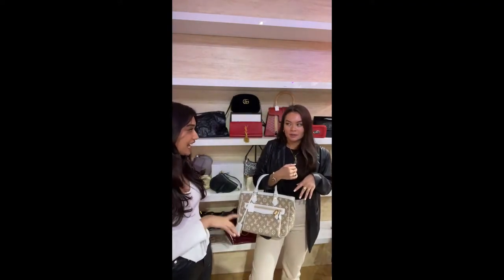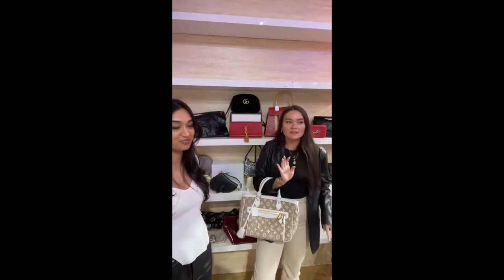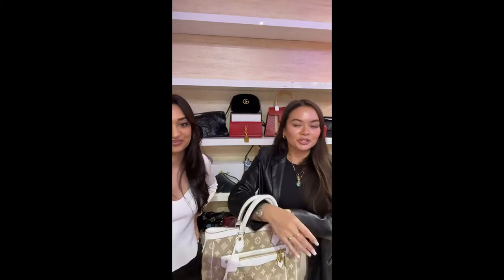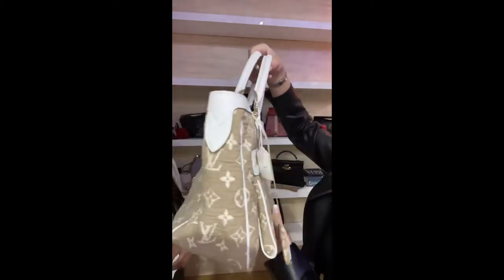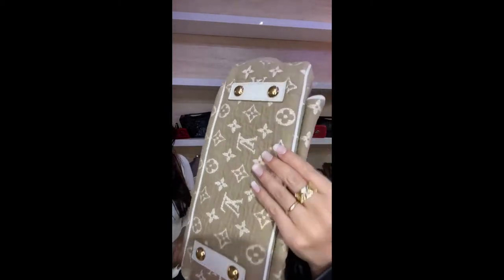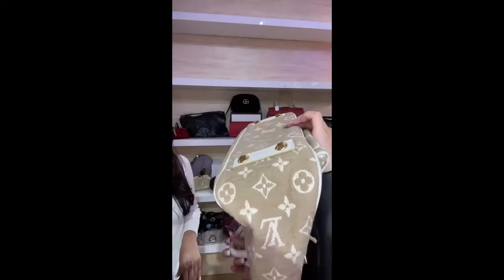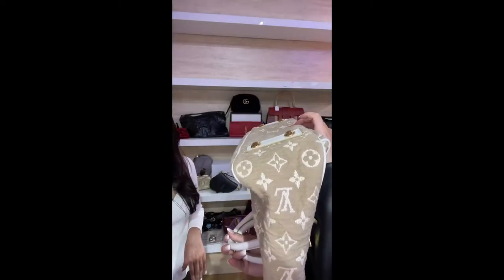Look how cute this is, just on your arm like so. This one I would take on holiday. Anytime I see canvas bags, I'm like, oh, they're so great for the beach. Any canvas bags are great for the beach, because you know they're not going to get stained or anything, so you don't have to be too careful with them. It's got the feet on the bottom. I'll show you the corners. Really good condition.